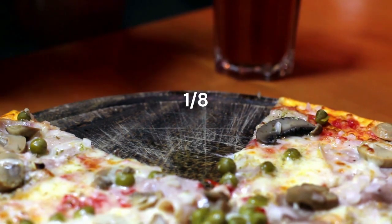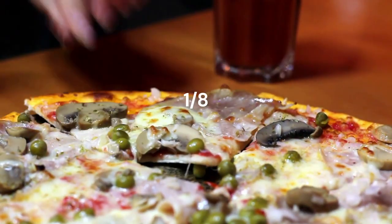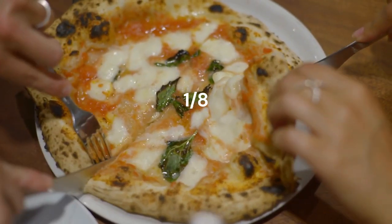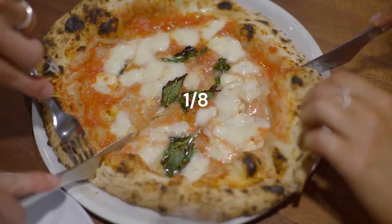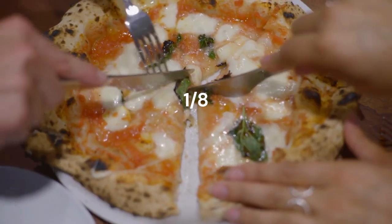First, let's talk about what a fraction is. A fraction is a number that represents a part of a whole. It has 2 parts, the top number, which tells you how many parts you have, and the bottom number, which tells you how many parts make up a whole.